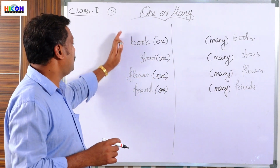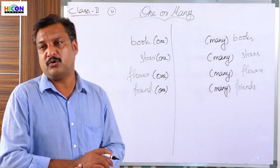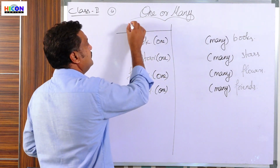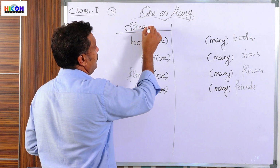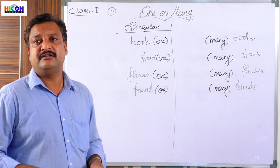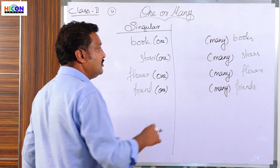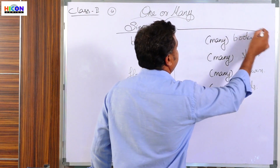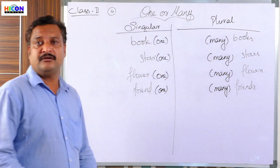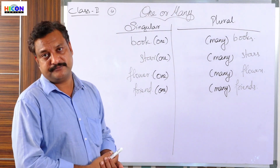So this particular column deals with only one, and this particular column deals with more than one. When we refer to only one thing, that is called a singular. Okay. So when we are dealing with only one thing at a time, then we call that thing a singular. A book is a singular and books is more than one, isn't it? Yes, that is called a plural. Okay. So one means a singular, more than one means a plural.